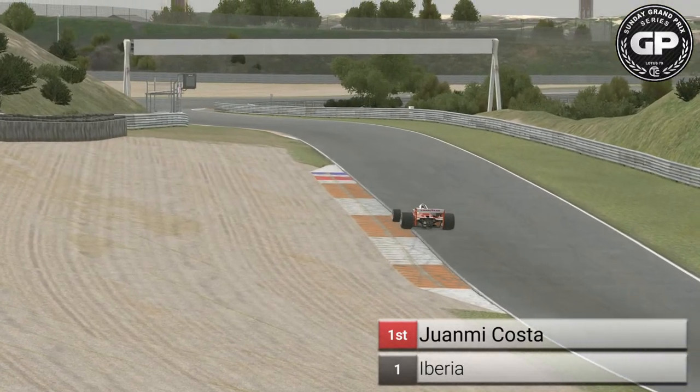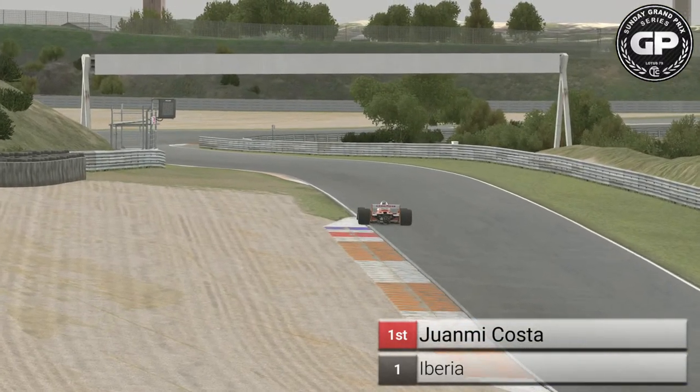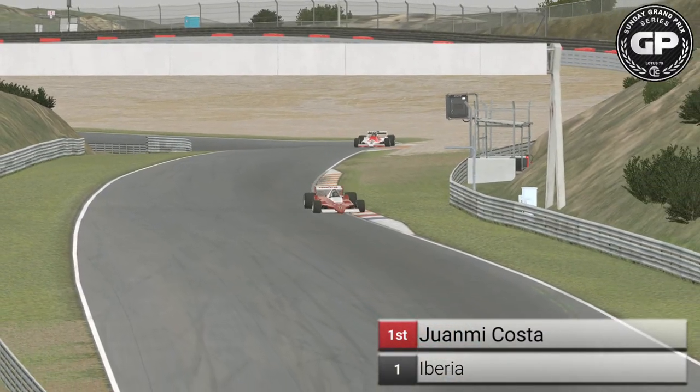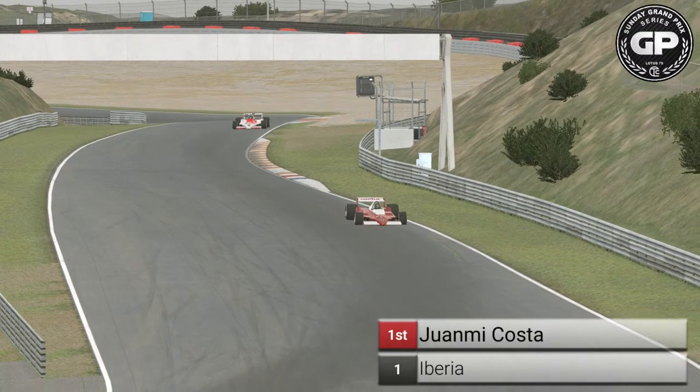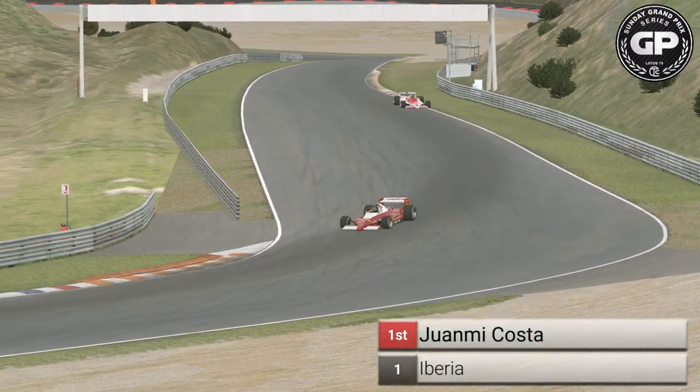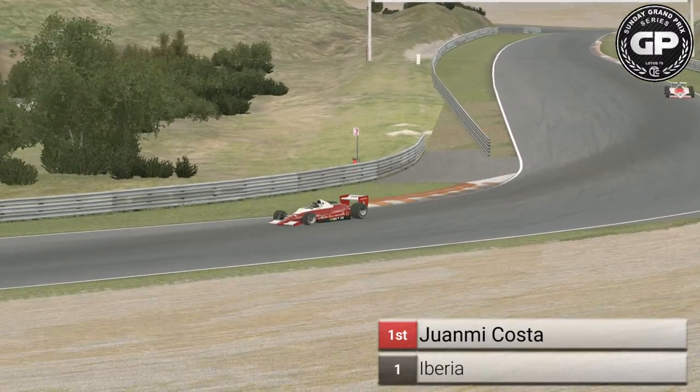I'm very curious about, because we didn't really watch you much since you didn't have many battles. What kind of line were you taking through turn three, the bank left-hander of Hugenholtz? Because we saw some drivers try to stick to the middle line. A lot of them obviously went up high, but what did you find was best?